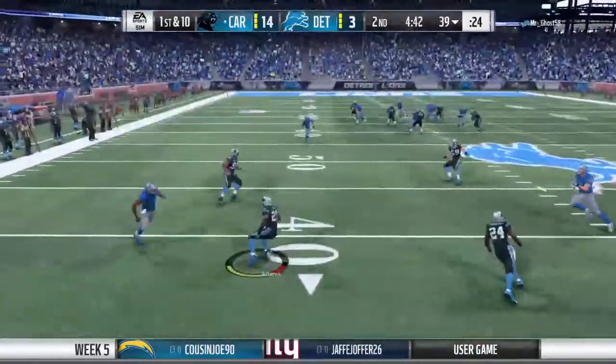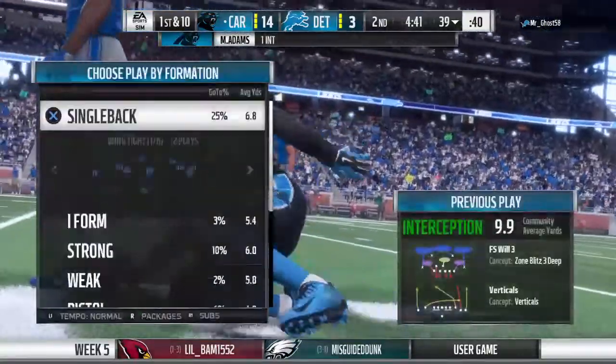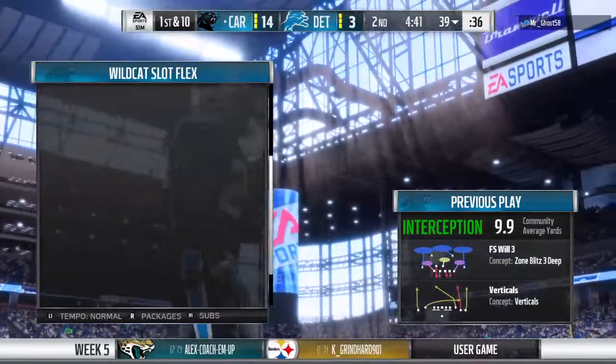Looking for Jones, and it's intercepted. Picked off by Mike Adams. And his guys are going to take over at the 39-yard line.